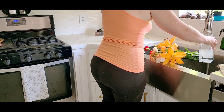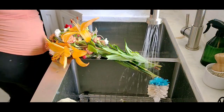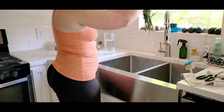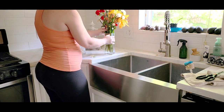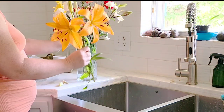If there's any loose flowers, anything that's looking like it's dying or whatever, I just pull those out. On this bouquet, there's nothing dead yet or anything like that. There were some flowers that had kind of fallen off, and so I will take those away. But other than that, for the most part, these stayed pretty healthy.